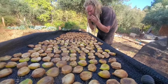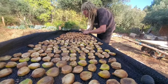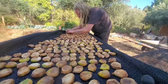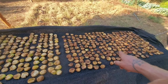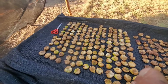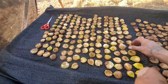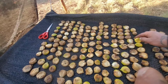This one is quite good, still chewy. I love them. So these ones are now 7 days drying, and these ones 4 days. I'm gonna turn them all also, and then let them dry one more day, and I will see after that day how dry they are already, whether I boil them in the salt water or if I wait another day.